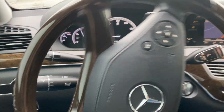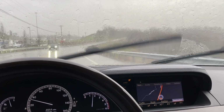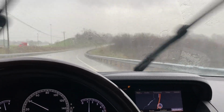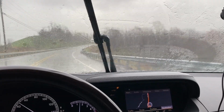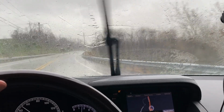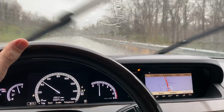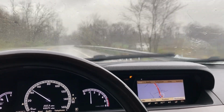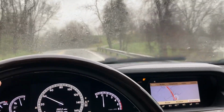Let's see, we're gonna go this way. So the other thing I noticed, okay, this car came with the full service history pretty much since new. There may be one or two repair orders missing, but I went back through that. I go through that several times, and then I dig deeper and I read very carefully everything that was on there.